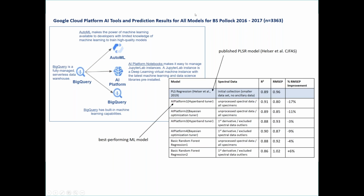One of the things I wanted to jump in is using artificial intelligence and machine learning as a tool to help us better generate predictive models using more variables than simply the spectral data that we're collecting. We had the opportunity and we're fortunate to be involved in an artificial intelligence project that's spun up by NOAA headquarters. This has given us access to the Google Cloud computing platform, as well as the artificial intelligence tools being used in that platform.